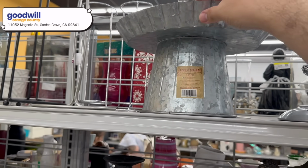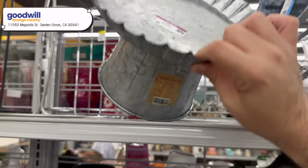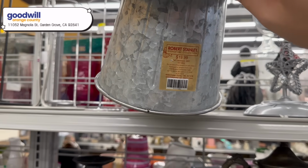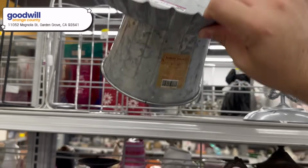We have this fall galvanized piece, like a tray, kind of like a cake stand. This was part of Hobby Lobby's Robert Stanley collection that was $20 back in 2021. It's $3.99.